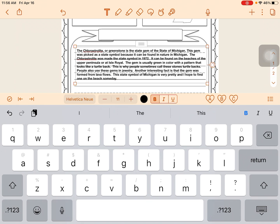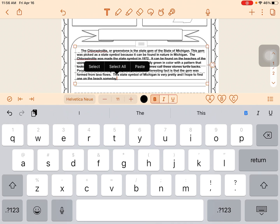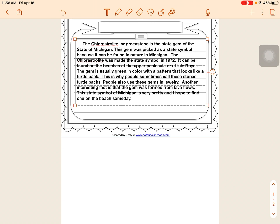So that's my opinion. I'm going to go back up here and fix some spelling. 1, 2, 3, 4, 5. I am going to indent my paragraph. Remember, it's a mini report, so you can do that. The chlorastrolite or greenstone is the state gem of Michigan. And that is my main idea.